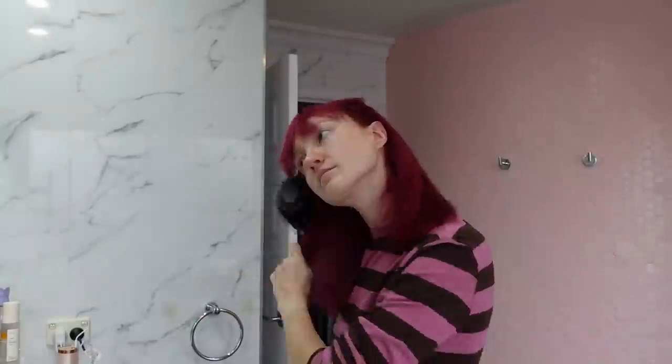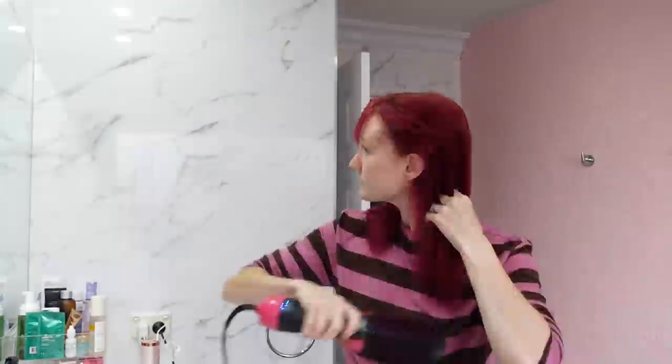Because I don't want to go out with two completely different curl styles, I'm going to use my trusty friend to just make this side straight. Alright, I'm having quite a hard time uncurling these curls. The stay power. I'm really, really impressed. So let's do this side of my head, but also, can we just take a moment to appreciate the difference? Look at that. The untouched side, the touched side. That's quite a difference.